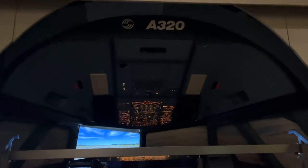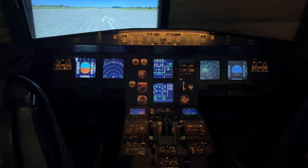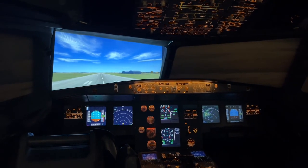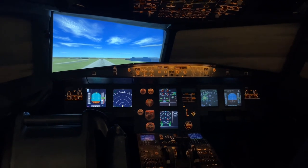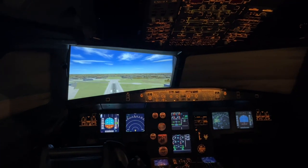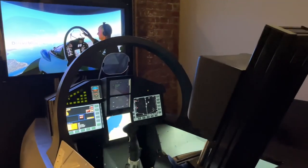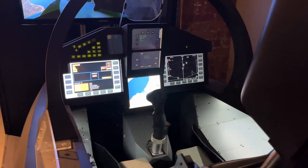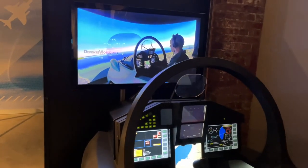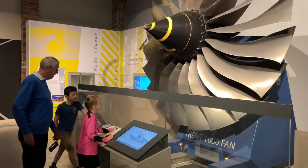This is the A320 cockpit. It's pretty nice. Much more advanced than the ones we've seen. Experience. Oh, we're going up. Oh, look, we're going up. Oh, can you see? This is the Typhoon cockpit. Oh, it's spinning.